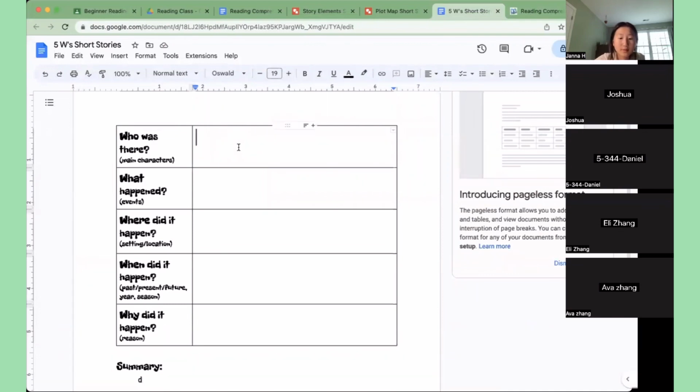Todd. Todd's dad. Singing plants. Yeah, if you want to include the singing plants, you can. They might not count as characters since they're not animals or people, but if they're alive and they're singing, we can count them.